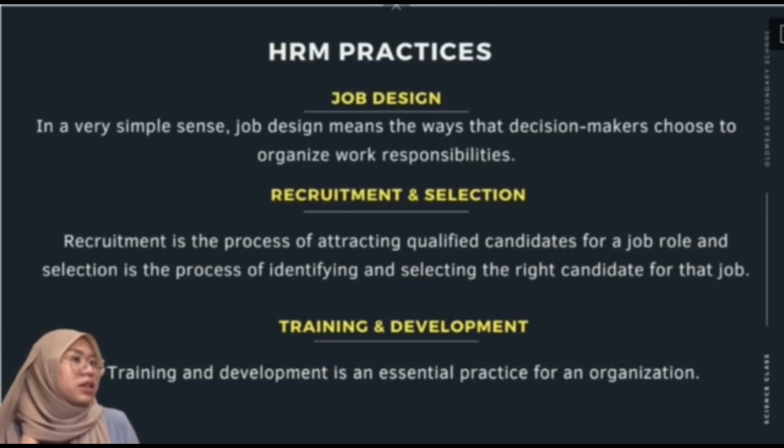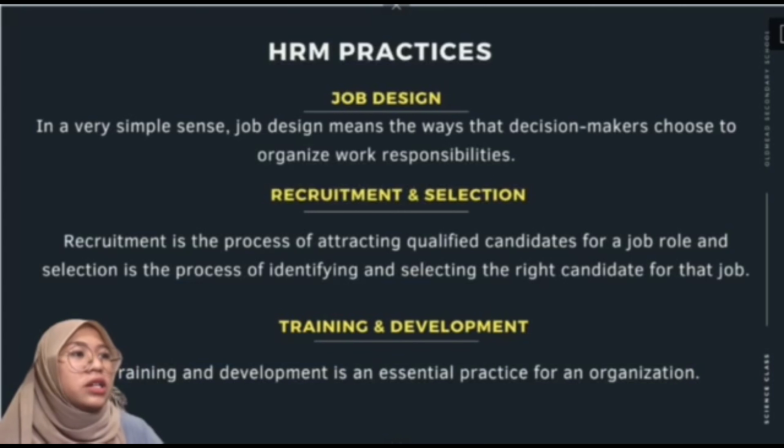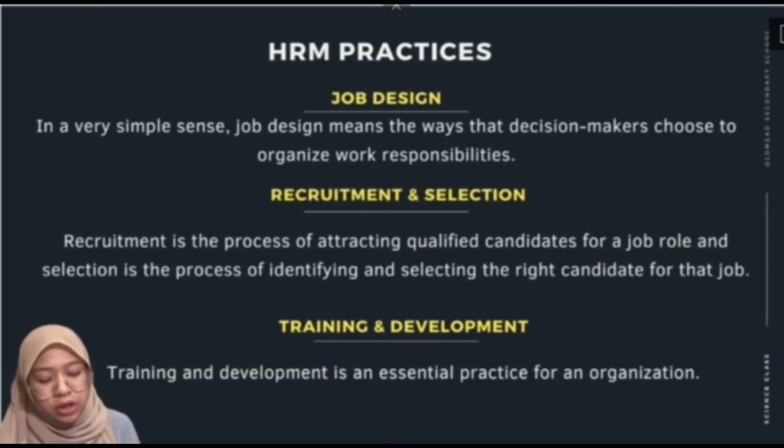Okay, next is recruitment and selection. Recruitment is the process of attracting qualified candidates for a job role, and selection is the process of identifying and selecting the right candidate for that job. Okay, maksud recruitment and selection ni pula, the difference between recruitment and selection is important to understand.